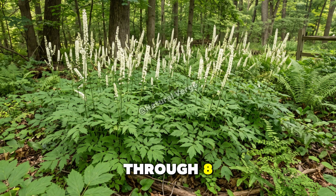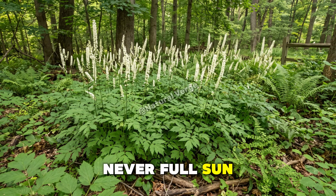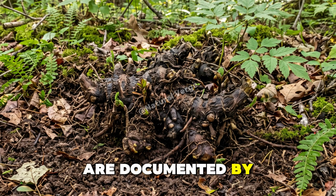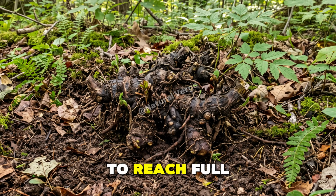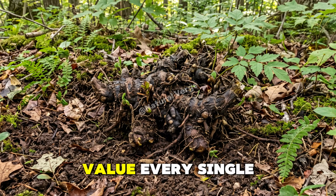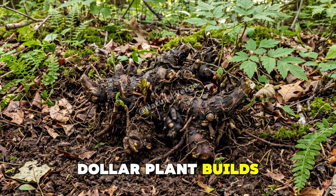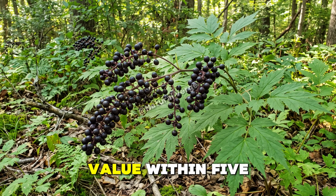Zones 3 through 8, full to part shade, rich moist woodland soil, never full sun. What almost no source connects, black cohosh rhizomes are documented by the USDA Plants database as requiring 3 to 5 years to reach full productive maturity, making every plant established today a compounding woodland asset that increases in value every single season permanently. One $15 plant builds a self-sustaining shade colony worth over $300 in nursery replacement value within 5 seasons.